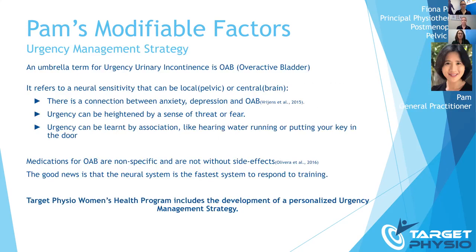Looking at urgency management strategies for Pam, urgency urinary incontinence is overactive bladder. Overactive bladder is a sort of umbrella term. It refers to a neural sensitivity that can be local, i.e. generated from the pelvis, or central, generated from the brain. There's a connection between anxiety, depression, and overactive bladder. Urgency can be heightened by a sense of threat or fear, and urgency can be learned by association, like hearing water running or putting your keys in the door. Medications for overactive bladder are non-specific and are not without side effects, but they're often the immediate go-to.